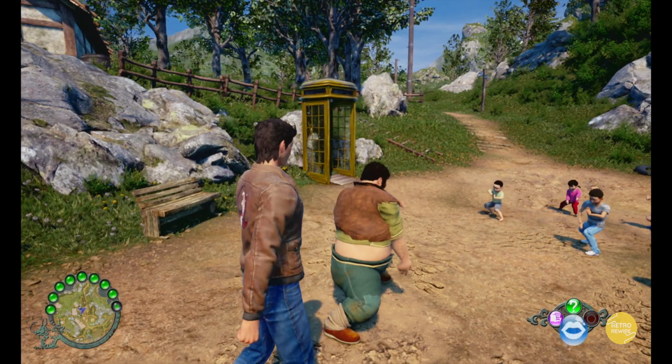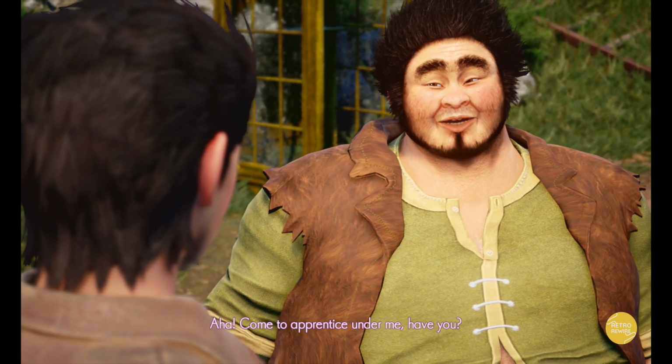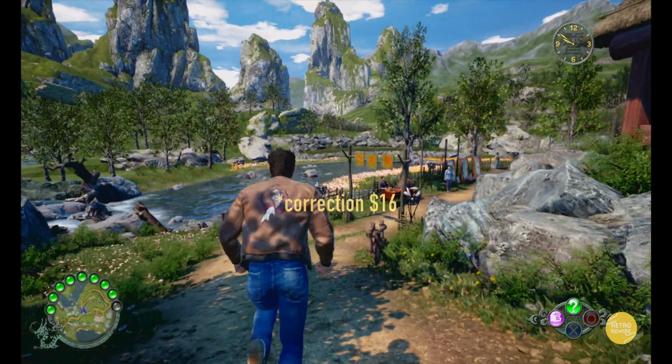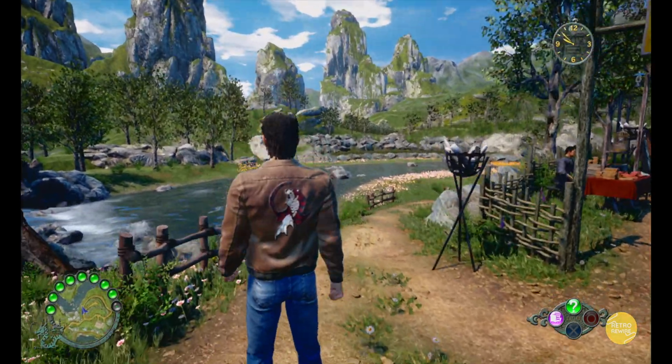Here's one that I've been looking forward to playing for quite some time, which is Shenmue 3. I ended up getting this one from Amazon Japan, and it was 14 bucks. Definitely a cool find, and one that I'm definitely looking forward to playing, as it looks like an interesting follow-up to the Shenmue series. And then the rest of the games are pretty much Resident Evil.